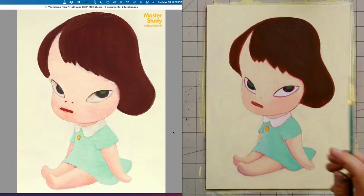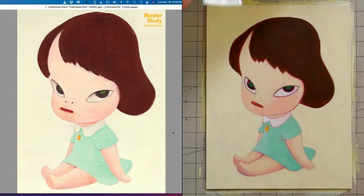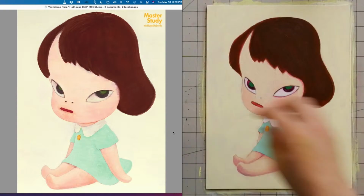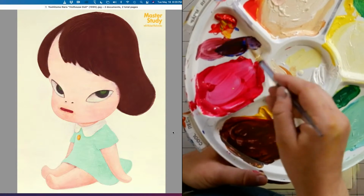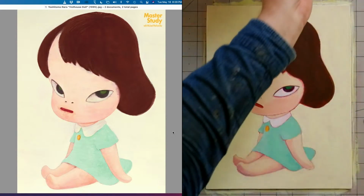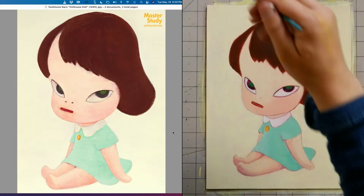And I've got a brush that looks like it escaped somewhere. Oh, there it is. How did that get there? Not sure. So that color is a purple. So we mixed our warm red and blue and warm blue together. So we got a kind of a dirty purple, as I said before.